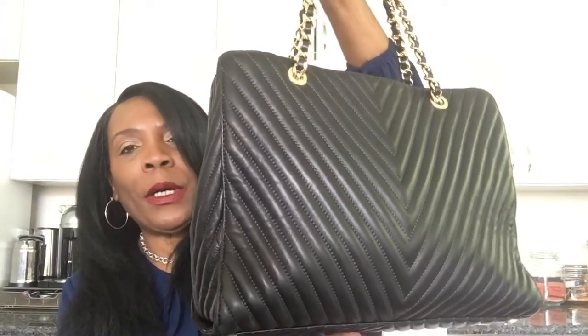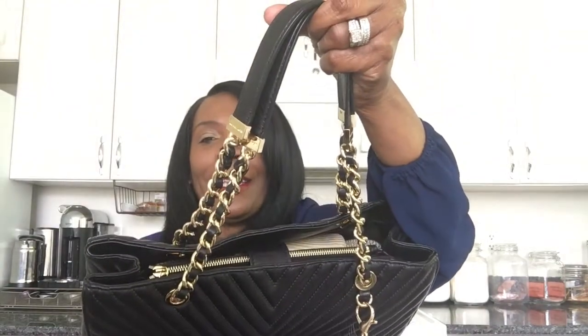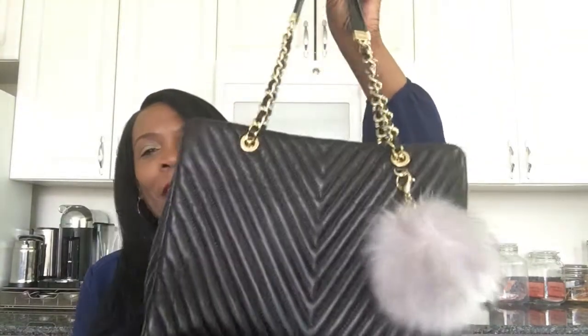I love it. And if I don't want my little bag charm to show, I could just turn her over and carry her this way. You could carry her by the hand or by the shoulder. She has the snap enclosure, and she's stuffed right now, with a zipper pocket there. And yeah, I love it. And bag charms, guys. I love bag charms. That's my thing. Love it, love it, love it.